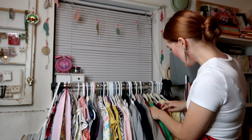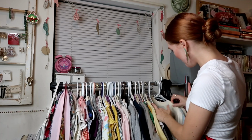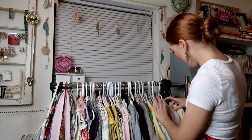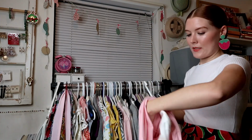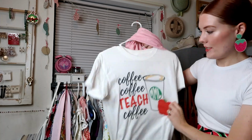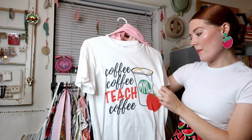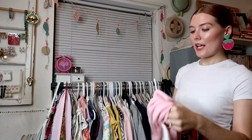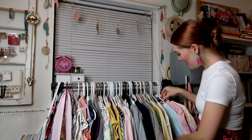Let me try to find some of those. Where's my teacher ones? I know they're in here somewhere. They're probably underneath everything. Okay, well, this is one of my introvert t-shirts. Super cute. And this is one of my favorite teacher t-shirts. It says coffee, coffee, teach, coffee, and it's from United Monogram, so you can actually get your monogram on it. They have the cutest things. I love that t-shirt. I usually wear it with my teacher themed skirt, you know, trying to be quirky because that's how I am.